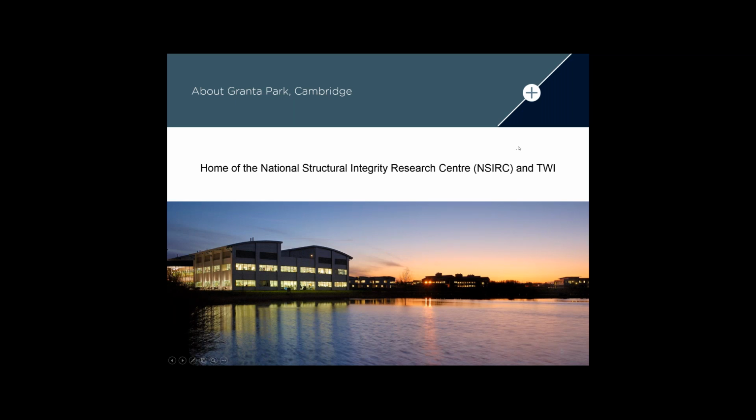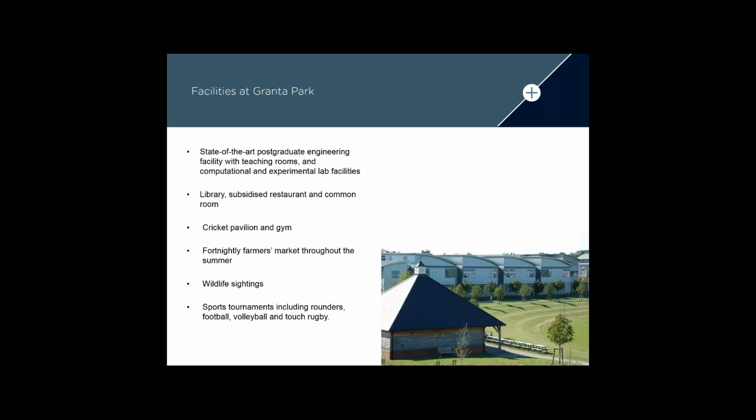NSIRC is a new and purpose-built centre. It's the National Structural Integrity Research Centre, and it's based at TWI's headquarters in Granta Park, Cambridge. As you can see, this is a modern industrial complex. It's not a university site in the conventional sense. It's very much an industry-based university course. So the course will be delivered by both Brunel academics and specialists from industry, some of whom will be working with TWI, some of whom will be brought in especially for their expertise.